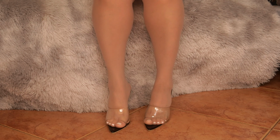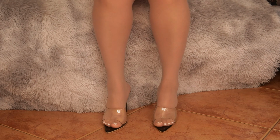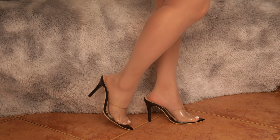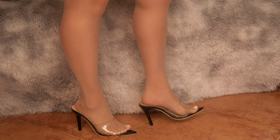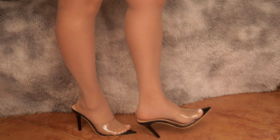The heel height feels balanced, not too high and not too low, and the clear strap gives that minimal touch that always looks stylish. I really like how this combination keeps everything classic and quiet with a little modern sparkle that never feels too much. It is a style that works for any calm and elegant moment and always stays beautiful.